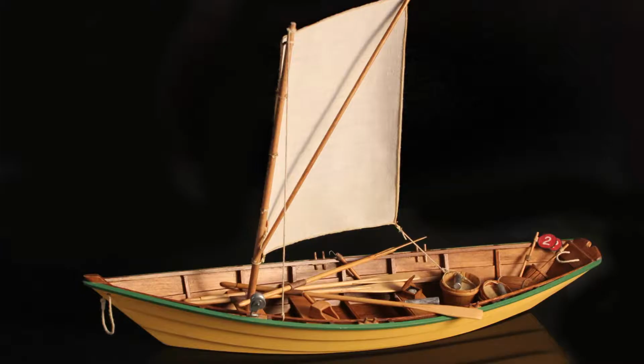Now, there's a lot of details in this, right? I've seen little oars in there, and a little fish basket. There's even a compass in there, believe it or not. And then a little box that they have. Okay. And it was a great experience to be able to do this. It was, and I did it with a couple of my friends. We joined together, so we're all doing it.